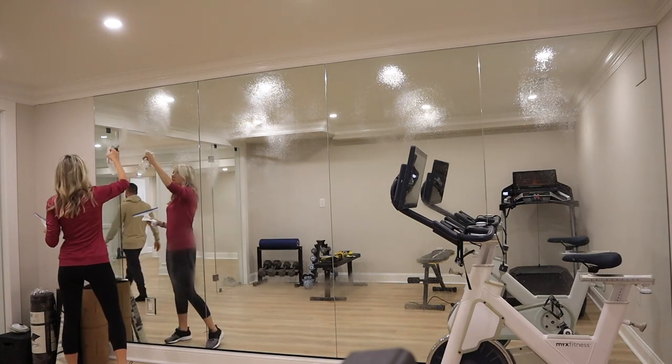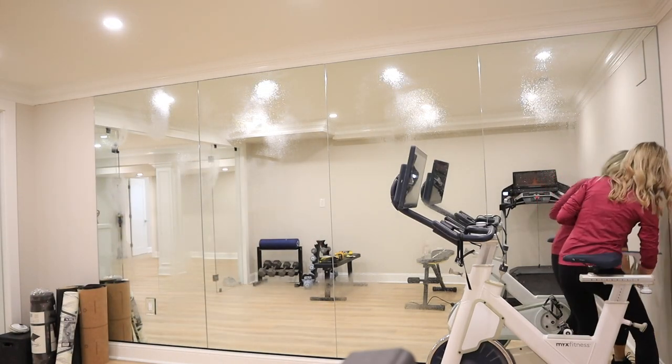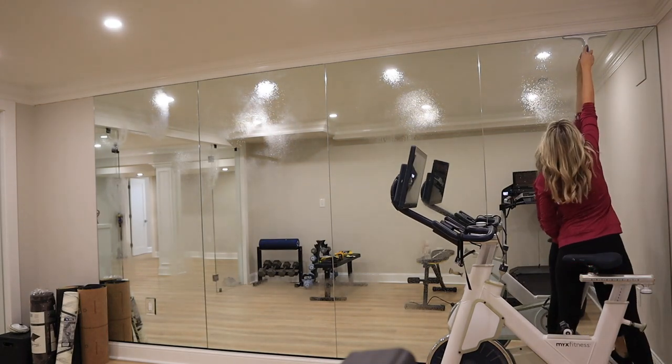Ever since I cleaned the gym, I will say we've worked out every single day, so totally worth it. This is like my dream gym, so I better get down here and work out, right?